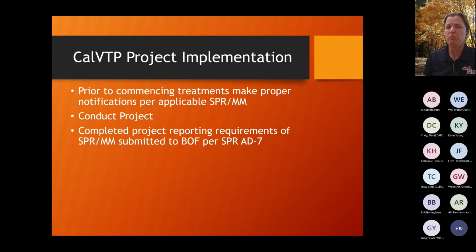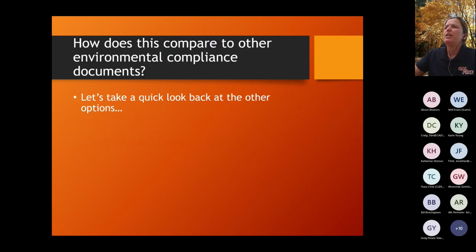If there are posting requirements for areas in scenic highways that might have visual impacts, you need to make sure you do that first. You'll then conduct your project, and then you again would submit completed project reporting requirements to the Board of Forestry. So that seems like a lot of information. So how is this really streamlined? I want to just take a quick look back at the documents that John went through that could potentially be utilized.